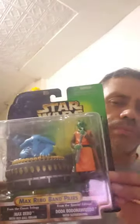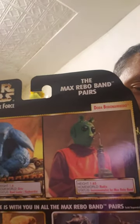To that, you're going to add also the other two members of the band. This is actually Max Rebo, he's the leader of the band. And then you got Droopy, no, Rebo, and Doda Bodonawieedo. That's a strange name to say. Let's just call him Doda, because that name is like, wow. Talk about names. You know, learn how to say that last name.